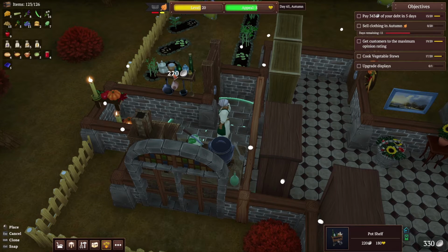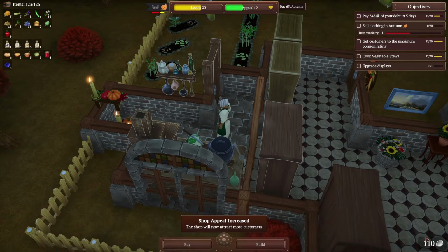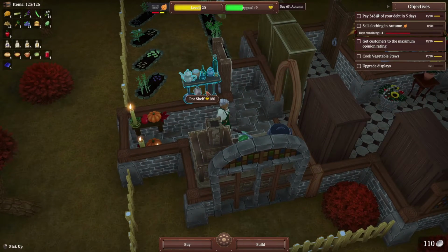Dorothy, invest in a teapot for the cupboard. It now feels right. There we go. Boom. The appeal has gone up to 9, which is excellent. We've got a little bit less money, but hopefully more customers will make that back in no time at all. So, okay. That's looking very, very lovely.